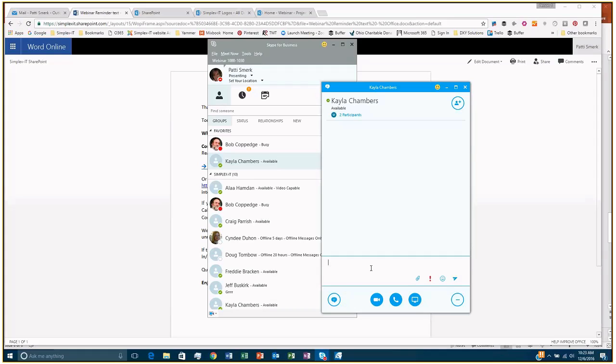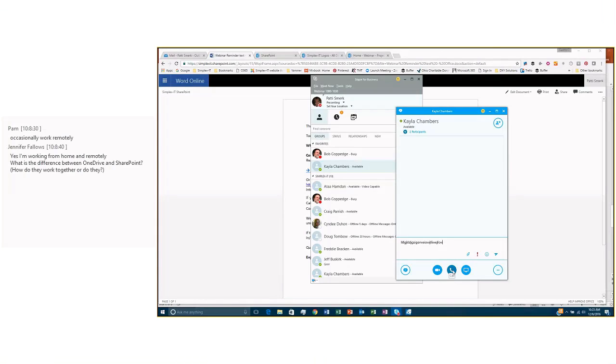But from there, what's kind of nice, and we end up doing this more often than not, are these three buttons down at the bottom. So here I can choose, as we're having a conversation back and forth, and I'll just type in some garbage here, but as we're having a conversation back and forth, if I say, you know what, can I just give you a call, then I can click on the call button, and that actually calls her office, or I'm sorry, it calls her Skype for Business, calls her computer line. So she can just pick it up and her phone doesn't ring, but it calls through her computer, which is great. Same thing with a video call.